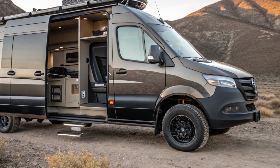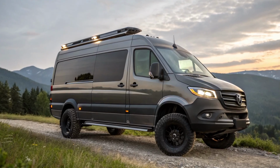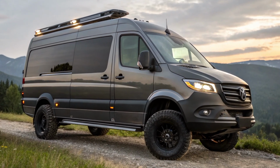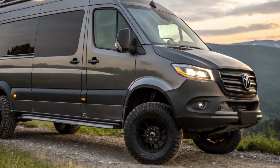in luxury overlanding. Every inch of it is designed for both form and function, proving that adventure and opulence can go hand in hand. With its combination of top-tier materials, cutting-edge technology, and unmatched off-road capability, this is the ultimate expedition vehicle for those who want to explore the world without sacrificing comfort.